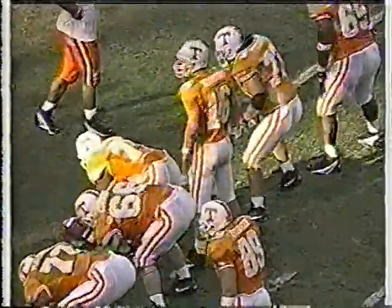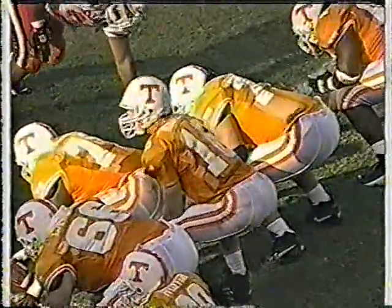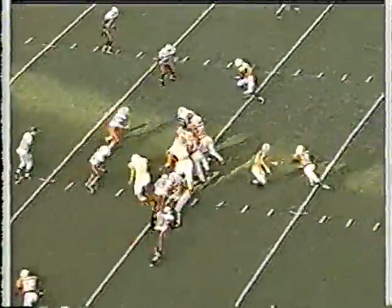You see something here, the no-huddle offense that Tennessee is running, that's a part of their repertoire, too. They do that at certain times. It doesn't necessarily have to be a two-minute drill.